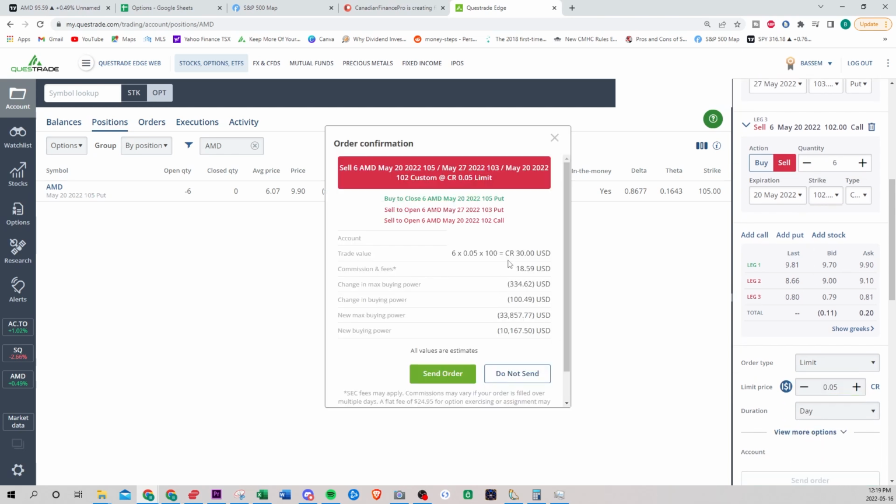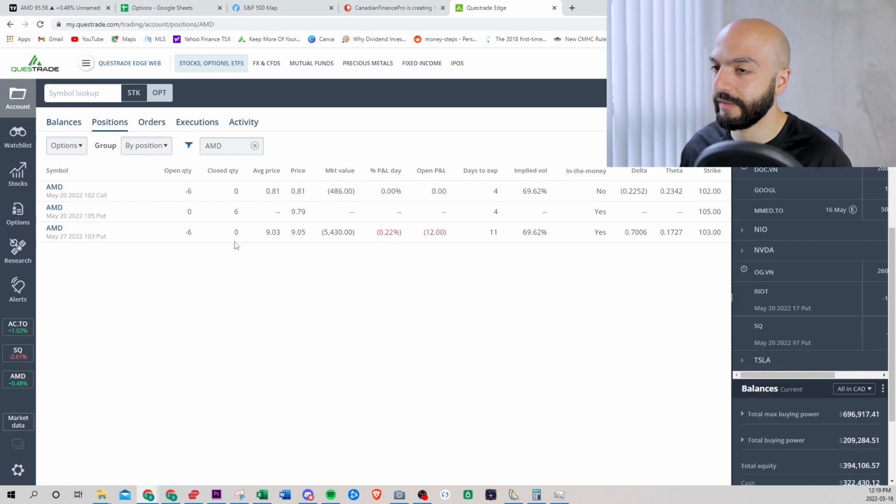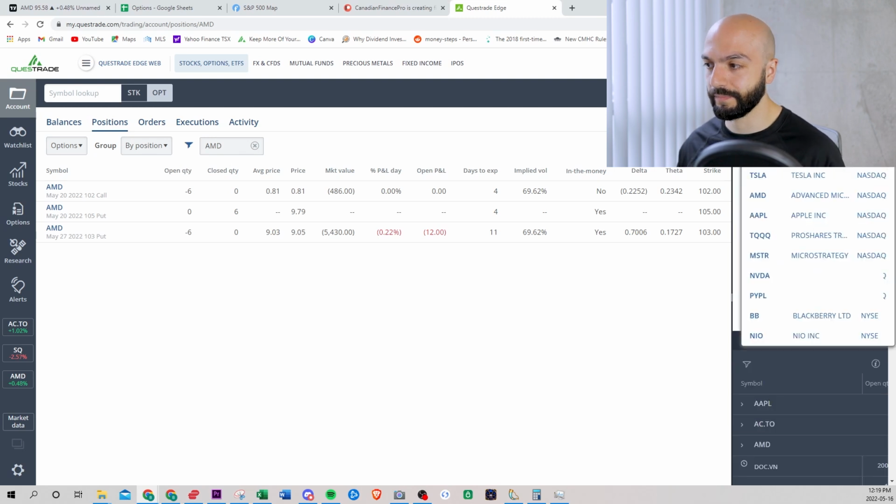If we sell here, I'm making a $30 credit, which is not bad. This is just to save myself, just to save my skin. It ended up getting filled, which is fine. I'm going to do the same thing for Square.